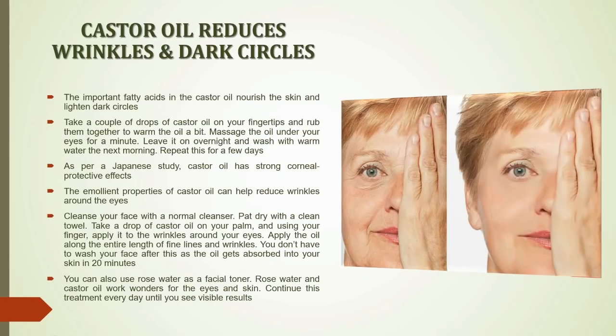But that's not all that castor oil can do for you. It can also reduce wrinkles and dark circles around your eyes. The important fatty acids in the castor oil nourish the skin and lighten the dark circles.